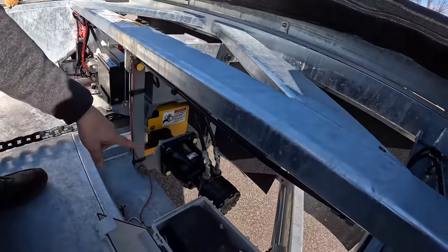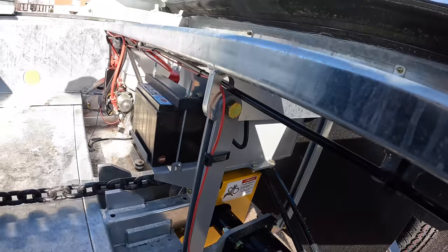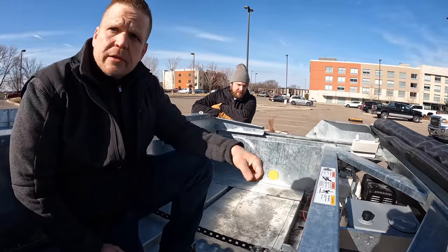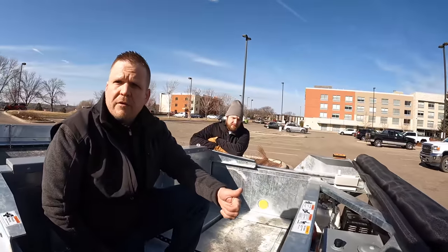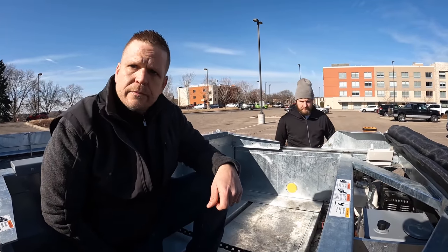This is our chain drive motor. So the battery, how often do you have to charge that up? The Honda will actually charge it as you're using it. Also we do have a small trickle charger built into the circuit that will, as you're driving around, keep it charged. So there's no plugging this trailer in at night? No.